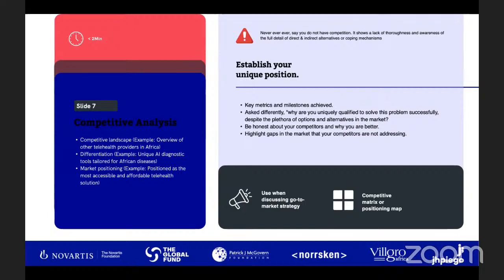What parameters are you using to compare yourself with other businesses? So it's really good for you to think about who is in your landscape. What are they doing? How do you compare with them? How do you have a competitive edge, right?